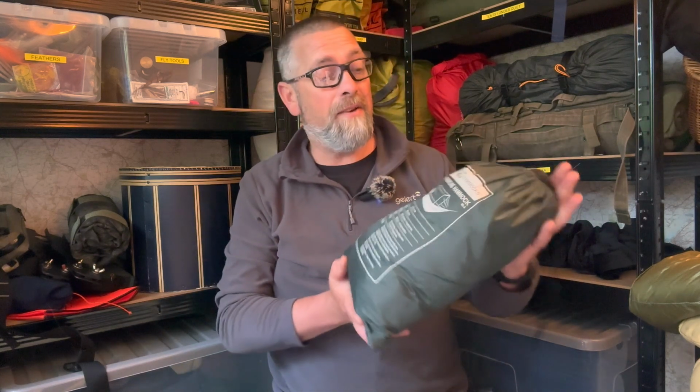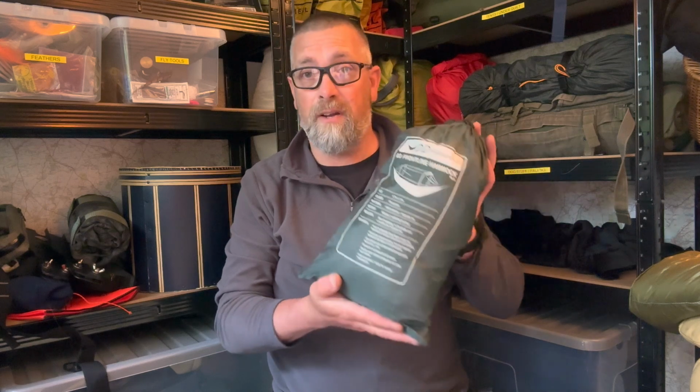So I'm going to take out my DD Hammocks frontline hammock. Absolutely brilliant hammock this is. It's got a mosquito net that runs across the top there, so you can completely get yourself away from all of the bugs. So that's the hammock.